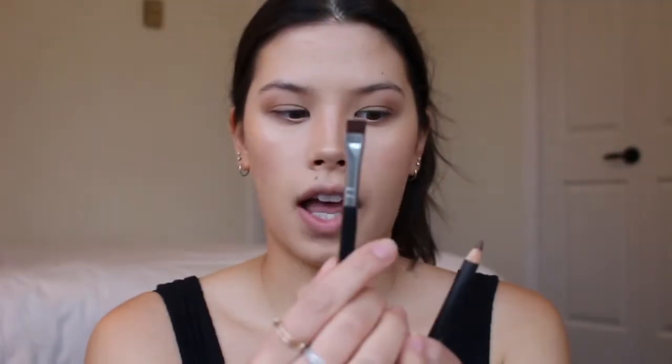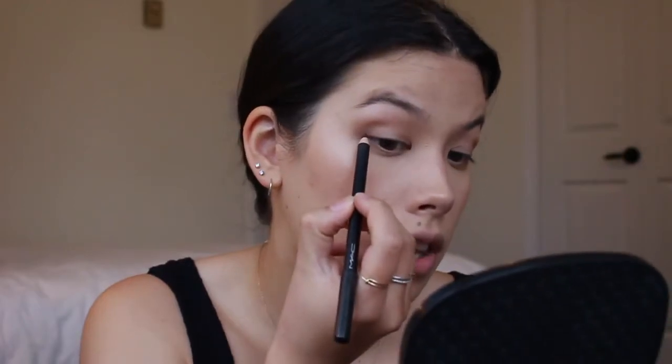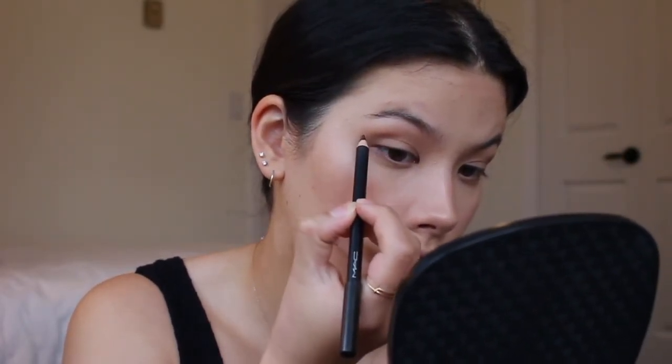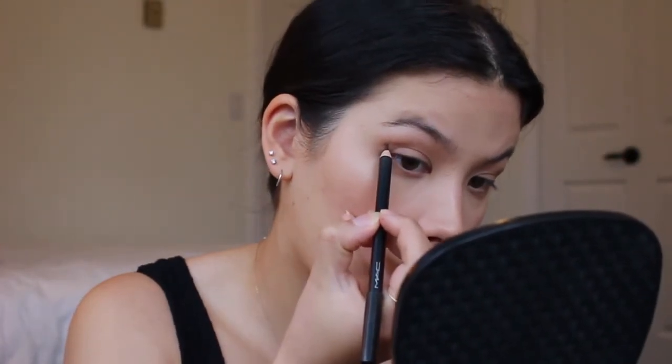So I just have a flat edge brush. That's my favorite to use. MAC Teddy is a beautiful chocolatey brown with a subtle gold shimmer coming through it. So I'm just going to go with the outer corner here and just pick a point. Literally I just kind of vision where I want it, pick a point and then drag.